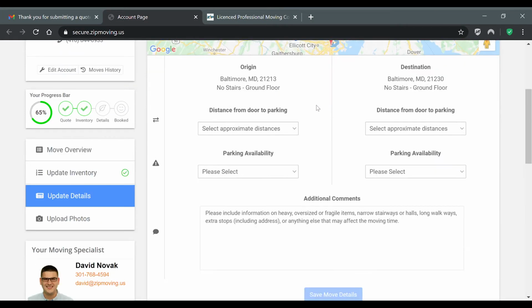Okay, here is the place where you're moving from, and this is your final destination, the place you're moving to. Distance from door to parking, you can just put an approximate distance. I'll put 10 feet, and it is always great to let the movers know if there's street parking, if you have your own parking. So here I have street parking, that's what I'll put. It is easier for them to know how to access your home. Here I can put 15 feet and parking, private driveway.